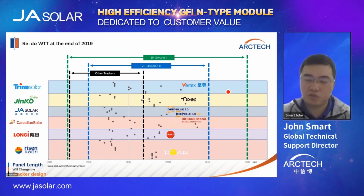At the end of 2019, before the large size panels came in, Arctech found there might be some change in the size of the panel. We were collecting data and asked CPP, the most famous wind tunnel consultant, to redo the wind tunnel testing for our production line.